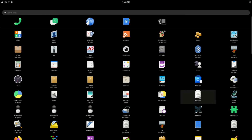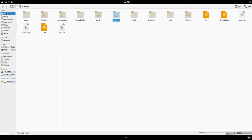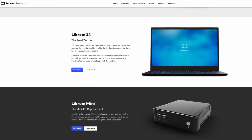KDE applications work much better out of the box. This gives developers access to Qt tools on top of the default GTK UI toolkit. This new release of PureOS is already the one in use on our Librem Mini V2 and our Librem 14, and it will make its way to the Librem 5 soon.